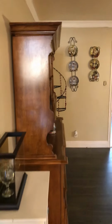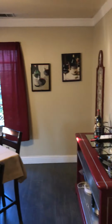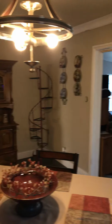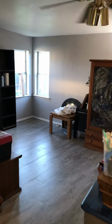Very nice. It rolls into a formal dining room. This is done in a nice wine motif. Very pretty home. Being offered at $389,950. It's 1,926 square feet. Give me a call, or you can go direct, and the PED will get you inside and take a look.